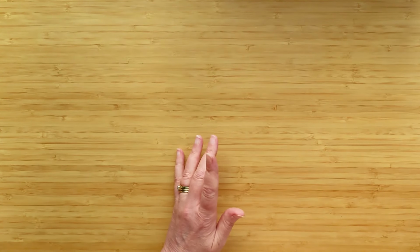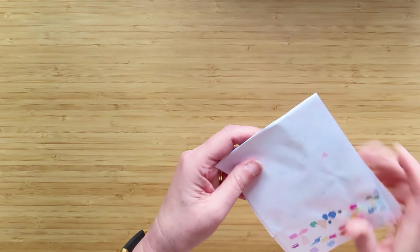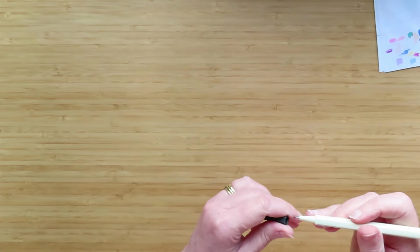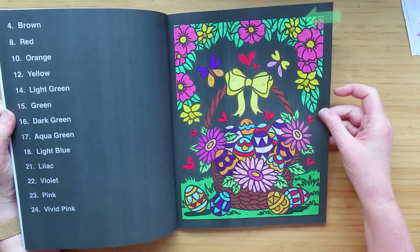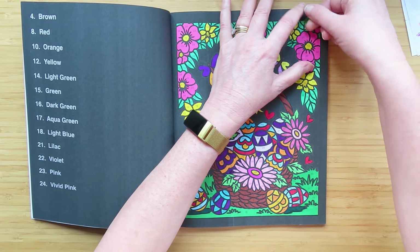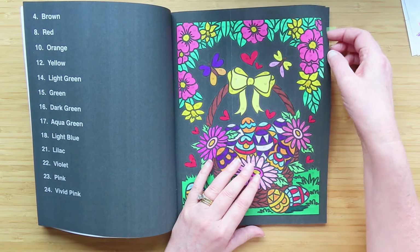Oh, we need to write down the numbers of pictures. We do that, don't we? Because I'm not one of those organised, efficient people who make a list of what they've coloured. The next 2 that I did were in here. I did the Easter basket. I guess this must have been around Easter. I don't 100% remember when I coloured it, but it was around Easter, maybe just before.